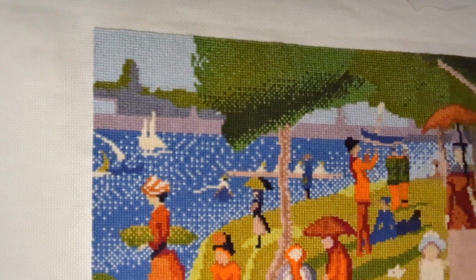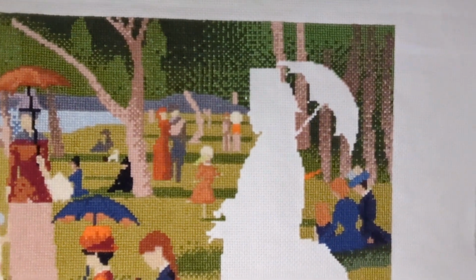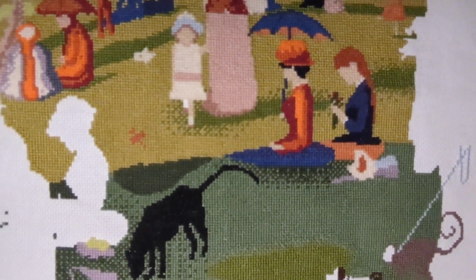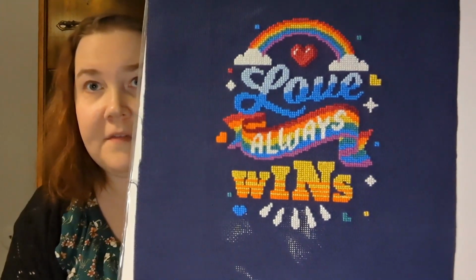But I love that this is a really good mix of block stitching and detailed stitching, especially for a full coverage. I really like the way that this was designed. I am planning on doing some more full coverages by this designer over the next few years. I'm hoping to get that one done by middle of the year, like June, and then start the next full coverage.